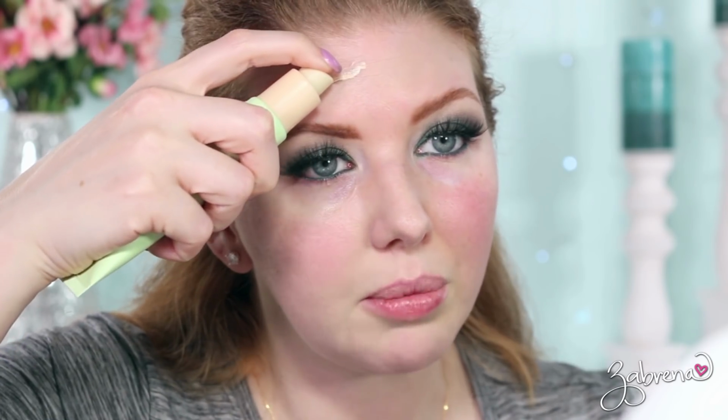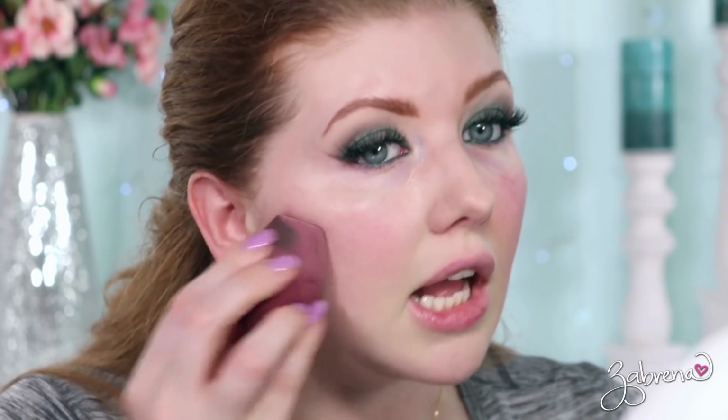Okay, so we'll apply a little bit up here and blend that in. I haven't had the chance to wash my sponge yet because Jet was playing in makeup the other day, so I'm trying so hard to remember not to use that side. I don't know that I like the price tag of $24, but it does look a lot like my Laura Mercier one, which is upwards of $50. So this one is half the price and gives you very similar looking results.